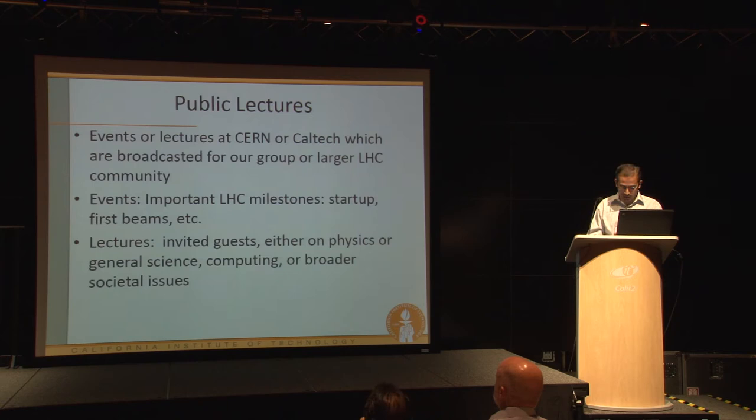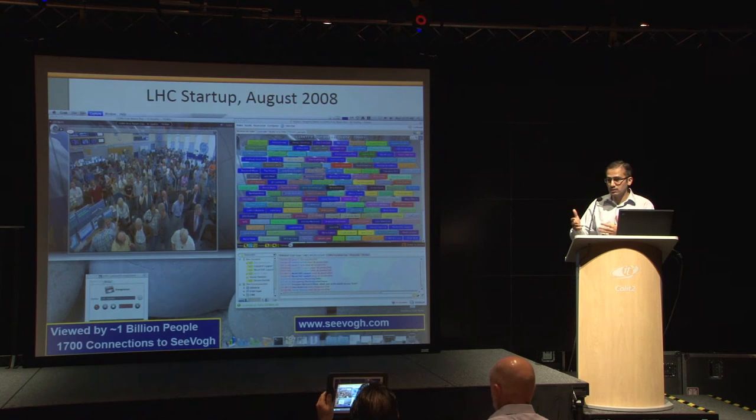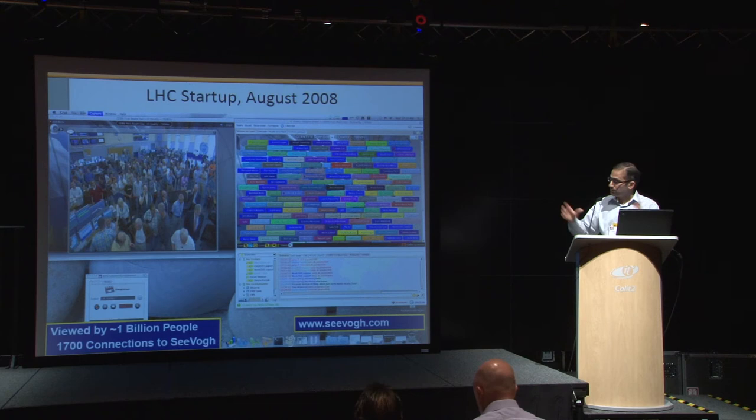So this is a video about how it was accessed and shown on EVO, which is the previous generation to SeeVogh. And at that time, you can see there were 1,700 connections, 1,700 individual people connected to this single conference room. And this is a live broadcast on the left side from their main control room at CERN.